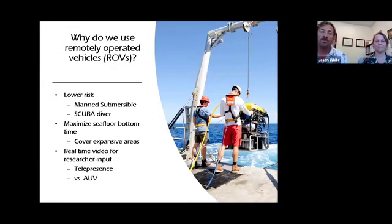So the main reason why we use remotely operated vehicles is that they're lower risk. If you put a manned submersible or a scuba diver down, there's always an inherent risk to the actual human being down there. With our ROV, we of course control it from the deck or the inside of the vessel, and it's just equipment underwater.